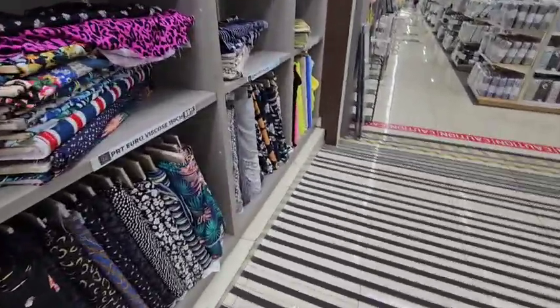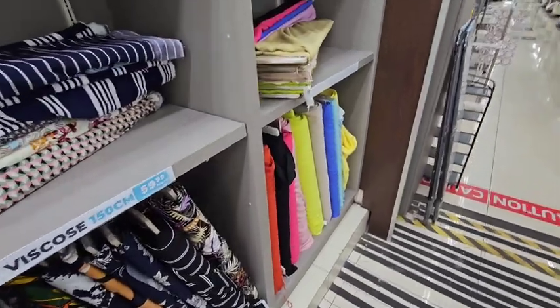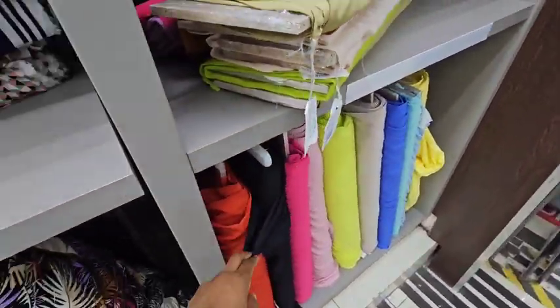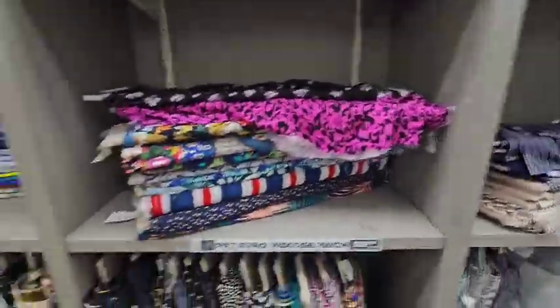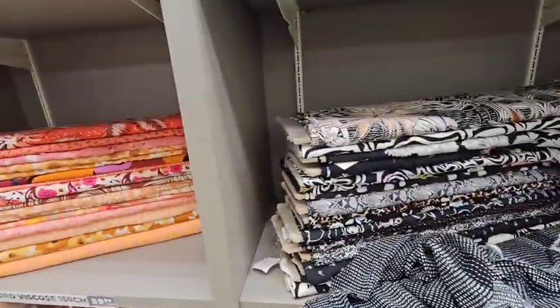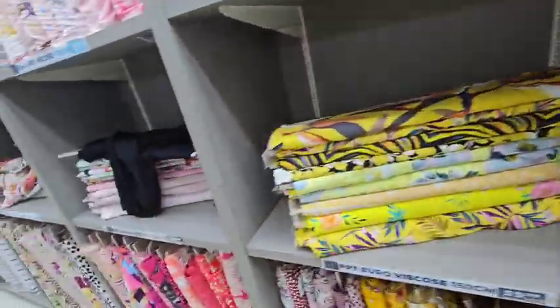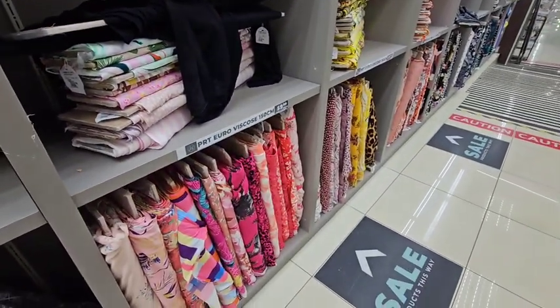I just need, I think, half a meter, not anything more than that. I originally wanted to get black, but then my aunt knows how to sew and whatnot, and she advised that I don't get a solid color, but instead I must get a floral color, because black will be very visible that I added it.